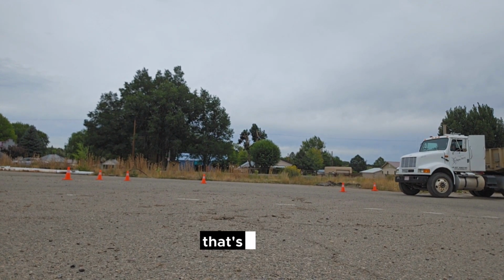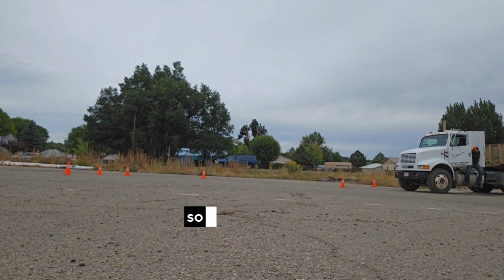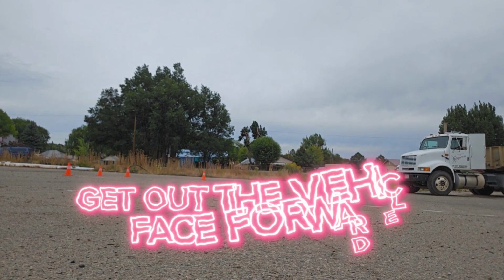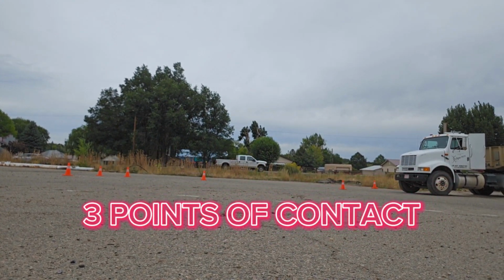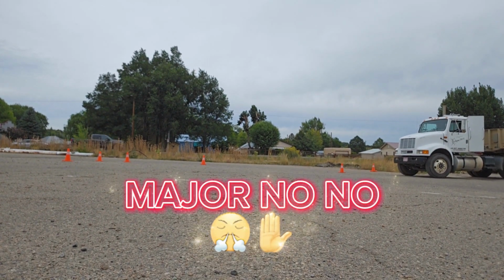In most states, that's the handbook. So now I'm going to get out. I get to get out of the vehicle twice to check for positioning. You see me get out. Don't get out like that. Get out facing the vehicle, facing forward, 3 points of contact. Don't get out walking down steps. They can fail you for that, just like I just did. That's a major no-no.